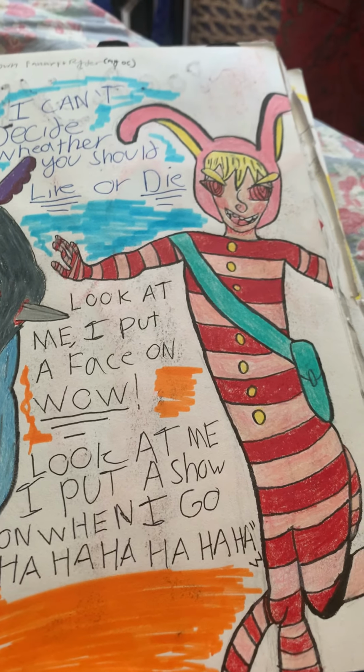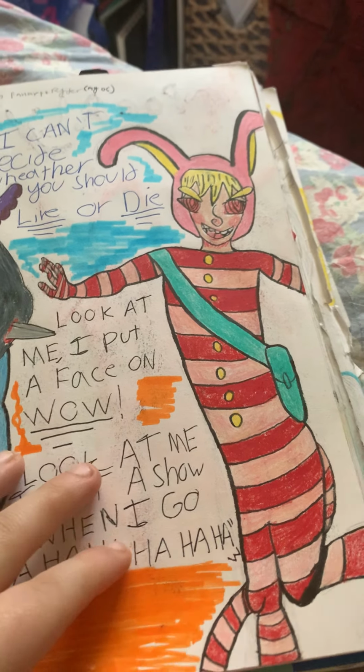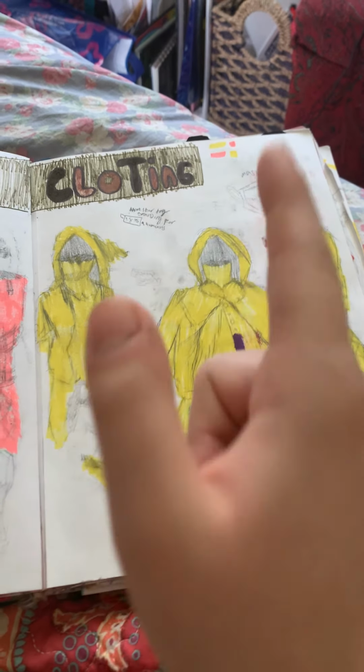And also, if you like clowncore, Little Darky and Poppy the Performer are the perfect things for clowncore aesthetics. And if you don't know what clowncore is, look it up. Clowncore is a good aesthetic. It's basically like kawaii aesthetics but with clowns.